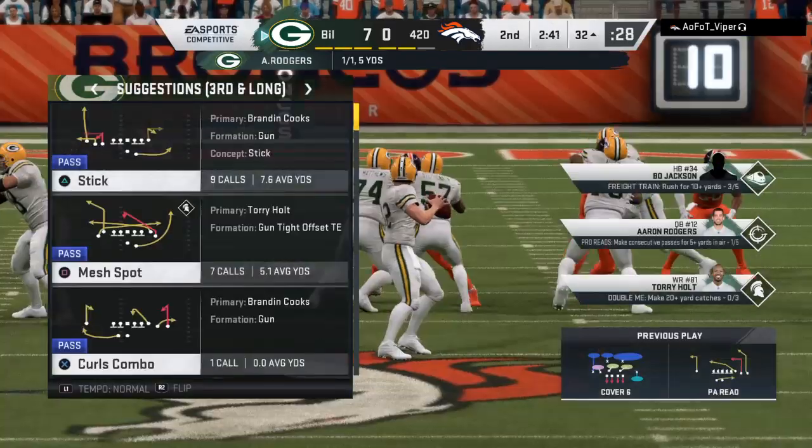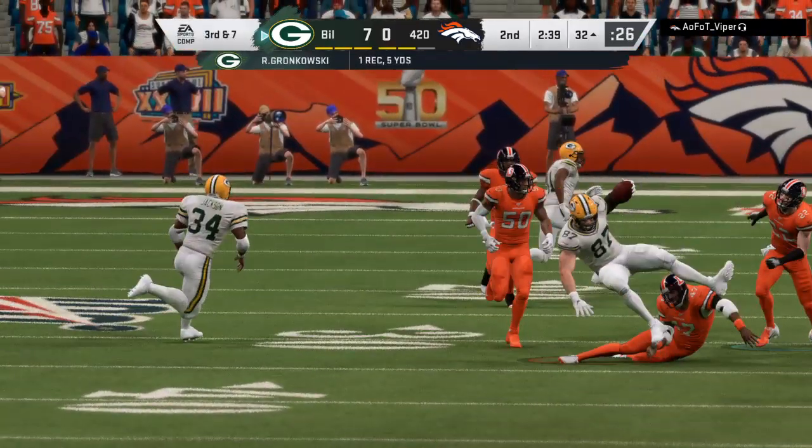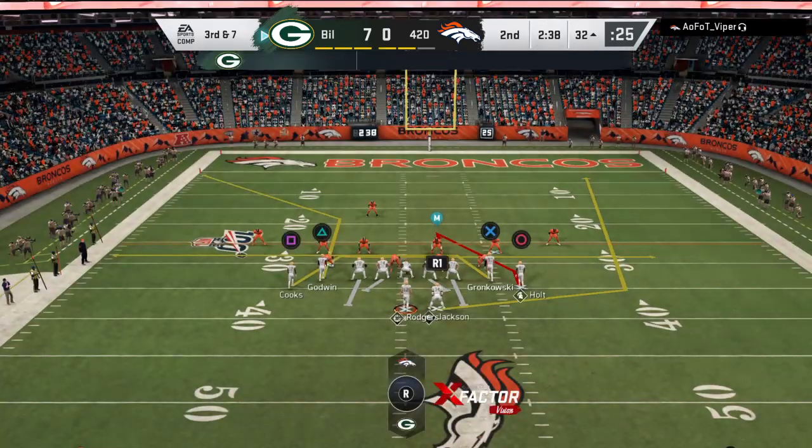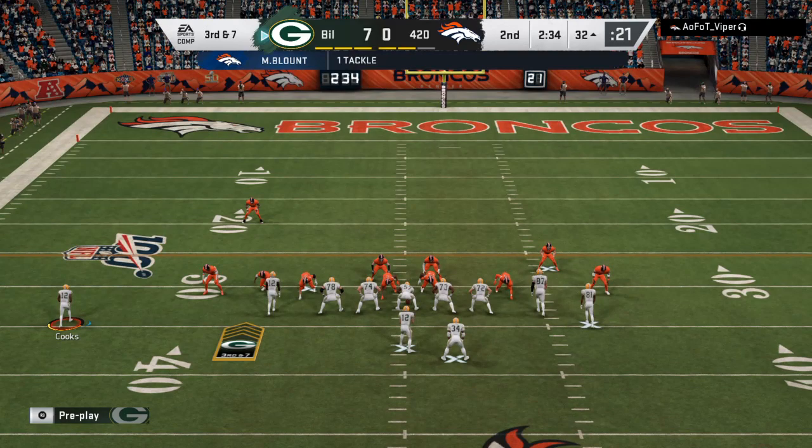And he gets it down to the 32. That catch good for 5. It's 3rd down. Here's play number 7 on the drive. This is 3rd and 7.